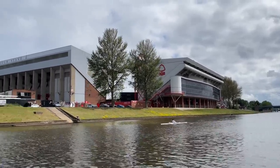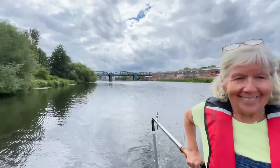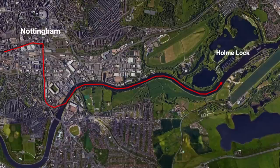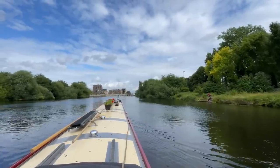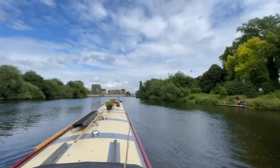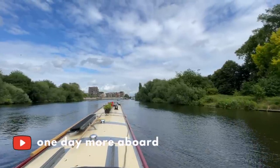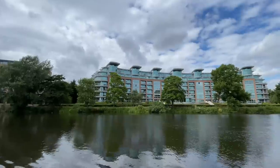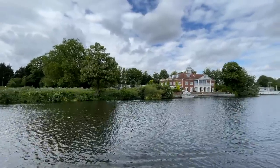Forest Football Club, newly promoted to the Premiership. Here we are, just left Nottingham, back on the River Trent, heading to Radcliffe-on-Trent, which is only a couple of miles away or so, to moor up. And we're cruising with our friends from YouTube channel One Day More Aboard. Apparently, it's them in the turquoise boat. How grand.